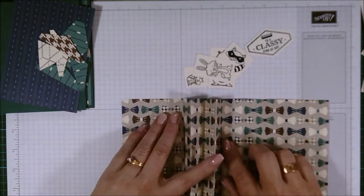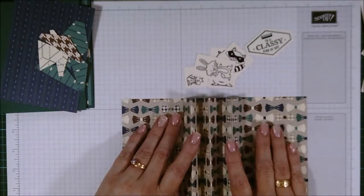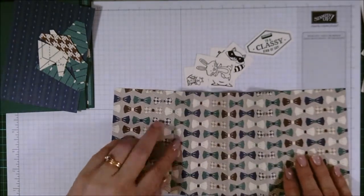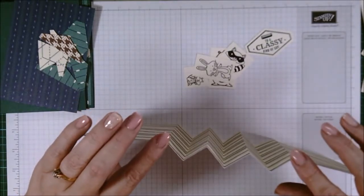Then you score again another inch either side, and you score at 4 inches and at 8 inches. And then finally you do one last score at 3 inches and 9 inches.